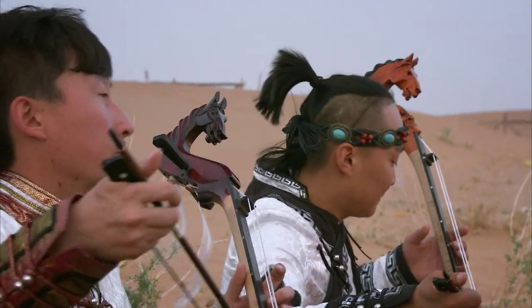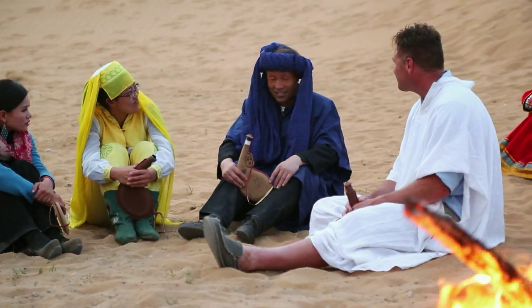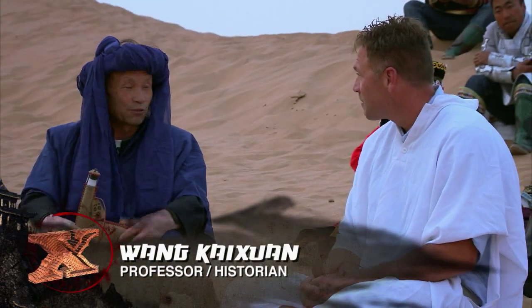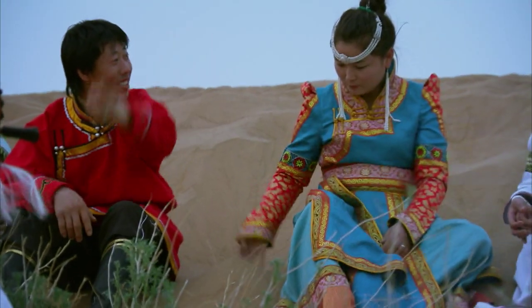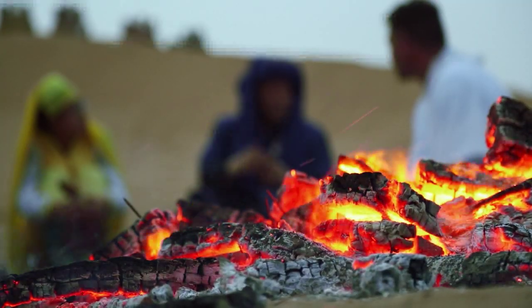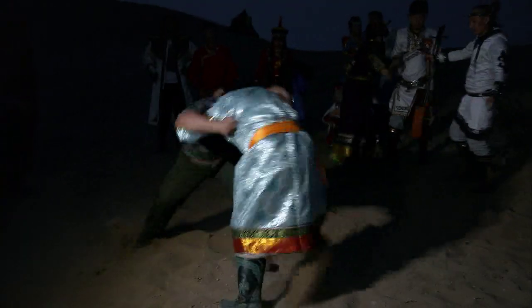Among the group is Wang Kaishuan, a nationally renowned professor and Silk Road expert. I ask him what the desert's name, Tengger, means. Tengger is Mongolian, and it means as large as the sky, or something falls from the sky. Magical. Tengger is kind of a totem of Mongolian people. They respect and fear it. As we prepare to hunker down for the night, I'm challenged to another Mongolian tradition, wrestling.